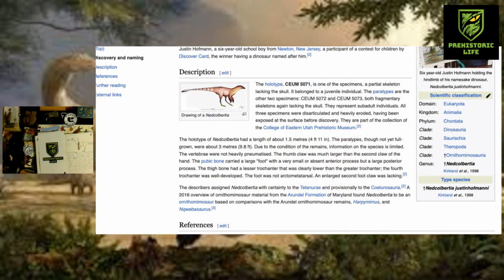It is one of the specimens, a partial skeleton lacking the skull. It belonged to a juvenile individual. The paratypes are the other two specimens, 5072 and 5073, both CEUM. Both are fragmentary skeletons, again lacking the skull. They represent subadult individuals. All three specimens were disarticulated and heavily eroded, having been exposed to the surface before discovery. They are part of the collection of the College of Eastern Utah Prehistoric Museum. The holotype Nedcolbertia has a length of about 1.5 meters, 4 foot 11 inches. The paratypes, though not yet fully grown, were about 3 meters, 9.8 feet.